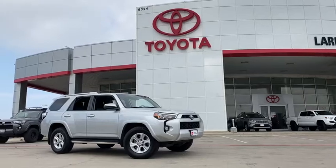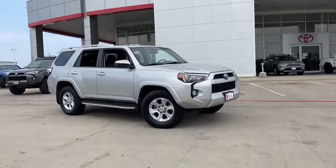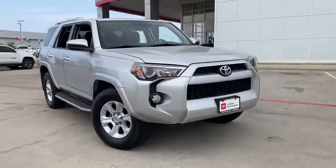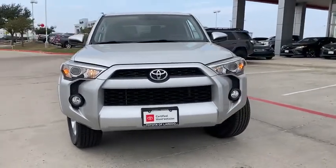Looking for the right vehicle? Check out the 2017 Toyota 4Runner. 4Runner durability is unbeatable. There are more 4Runners on the road today than any other midsize SUV. This vehicle has less than 30,000 miles.